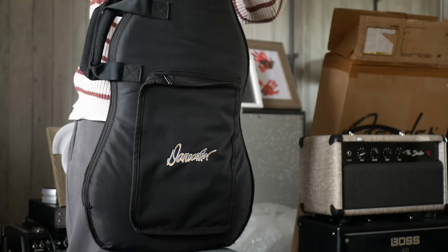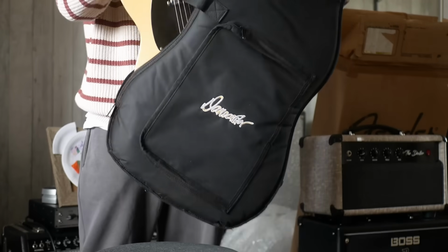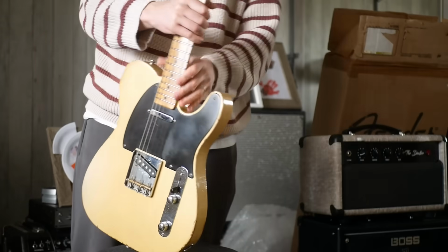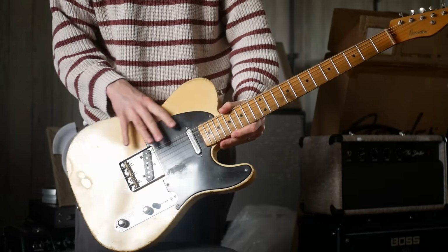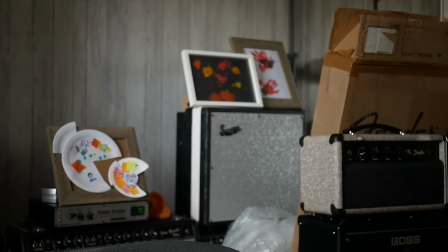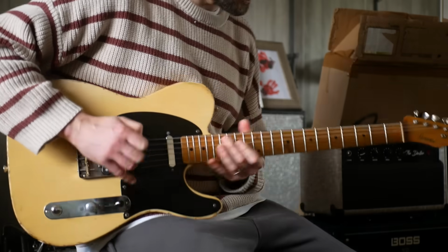So, this one in particular interested me because A, it's incredibly lightweight, B, it has Ron Ellis pickups in it, well, this is a good sign.